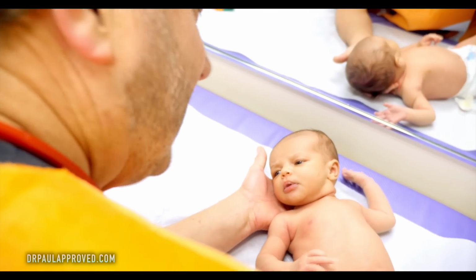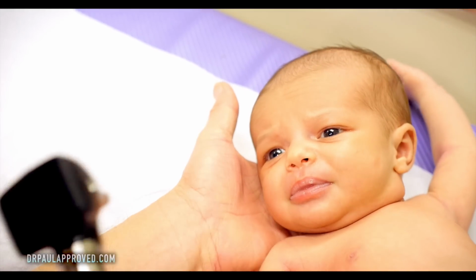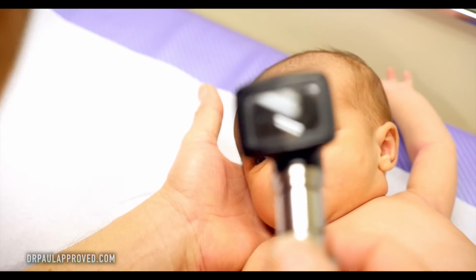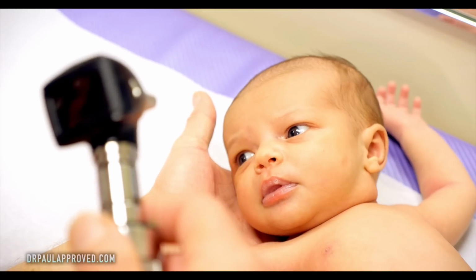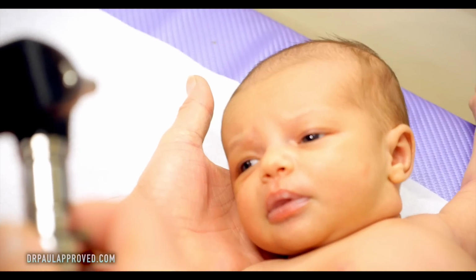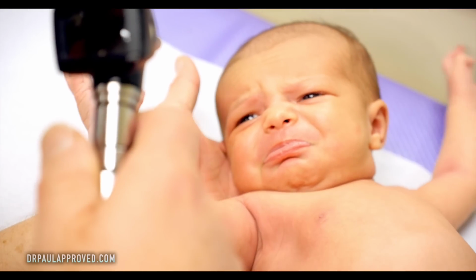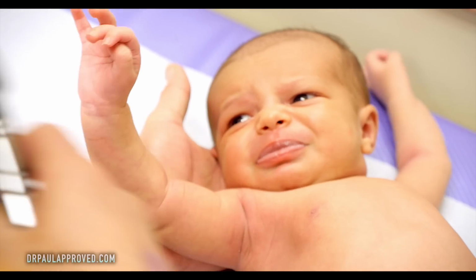Sometimes I can demonstrate tracking by having them look at a light. Oh, you're just looking at the Nemo, aren't you? There we go. There's the light. But if you look at the reflection of this light, you'll see that it's not exactly matching on each eye. On this eye, it's more centered, and the right eye is a little more off to the side.